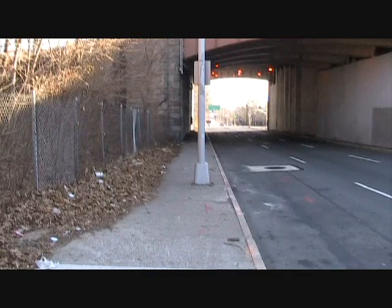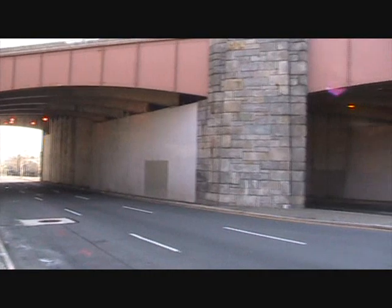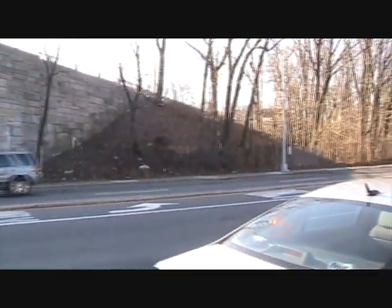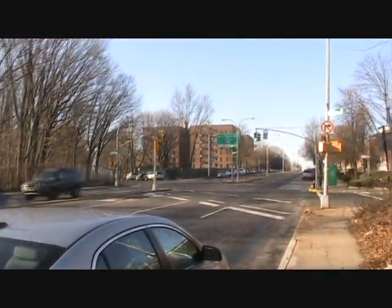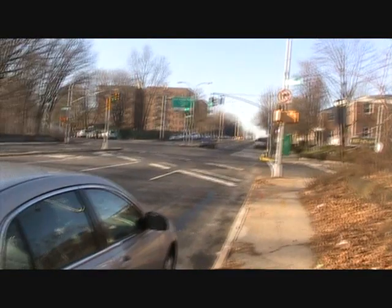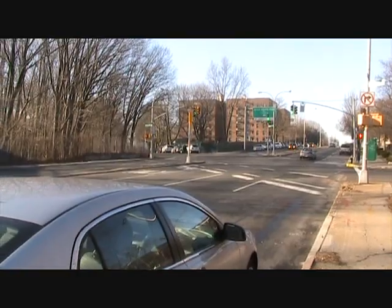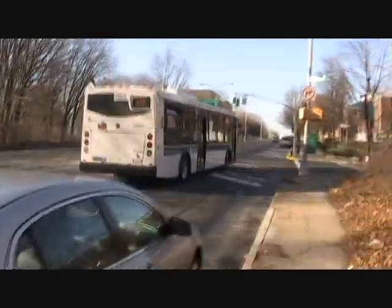All right, to get an idea where we are, we're on Union Turnpike, right at the Grand Central Parkway. So I want to pan the area around so you guys can figure out where I am and how to get here in case you want to come yourself. Big corner, Union Turnpike and the Grand Central Parkway. Now keep in mind, this is not how we get down to the tunnel. I will show you how we get down there shortly. I just want to acquaint you with the area in case you want to come here yourself.